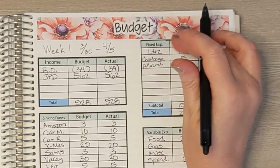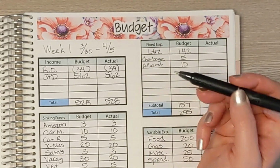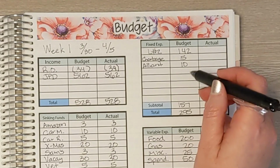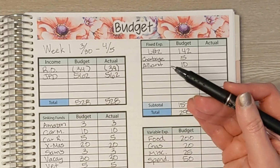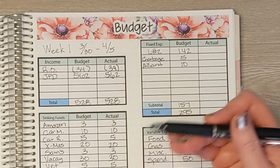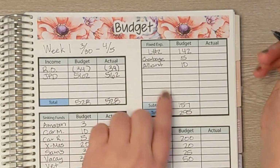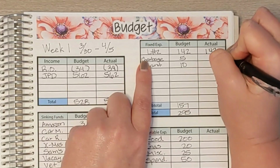Coming up here to fixed expenses. So most of our fixed expenses are covered with David's paycheck. These are the ones that we aren't able to cover with David's paycheck, so the money does come out of my paycheck, which is week to week. I have a variable amount that I'm paid week to week, and David's paid once a month, and his is a fixed amount. So first of all, loan number 2 did come out, and it was $142.